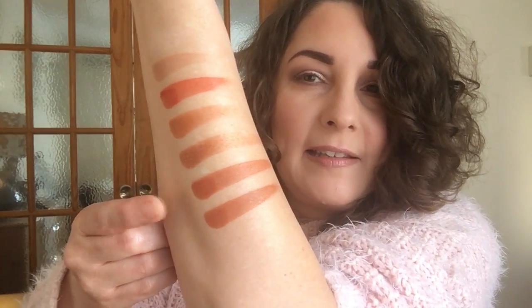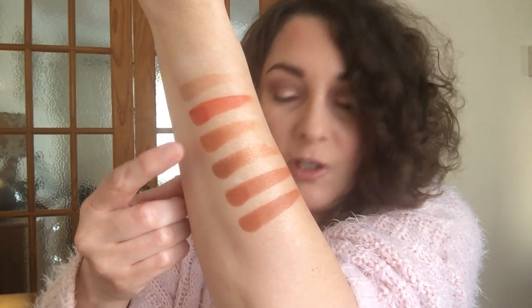Amazing. And then the next one is Start Soft, which is this one here. So it's very, very similar to the last one. This one is more brown. So this one has slightly more orange to it. This one has more brown. And again, it's a matte. So far, these are the only two shimmer shades.